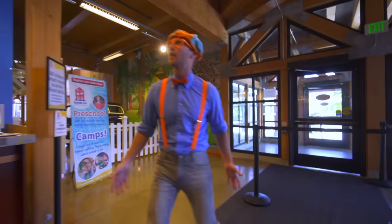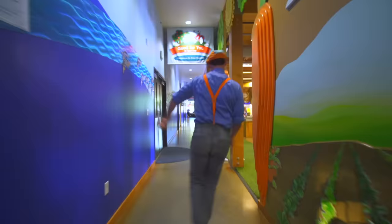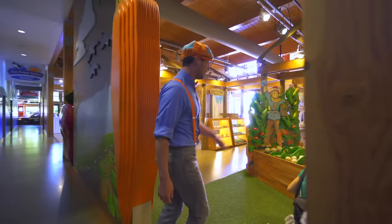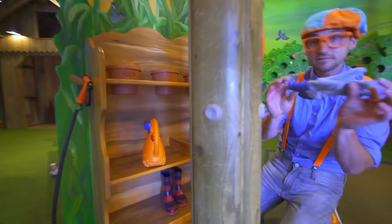Hey, wow. Look at where we are. Today, we are at the Hands-On Children's Museum in Olympia, Washington. Come on! Wow! Look in here! It's like we're on the farm. Come over this way. We have ceramic pots and some gloves and a watering pail.